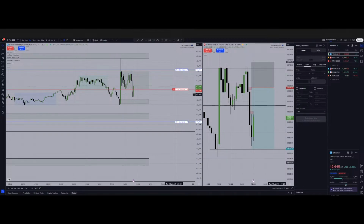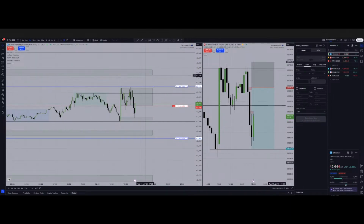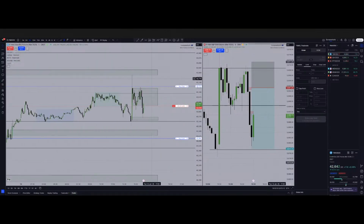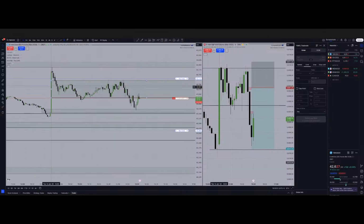This was a bit expected. The bounce back was expected, but due to the FVG in the 4 hours having been tested, I was very optimistic on this one. I am very optimistic on this one. But if I see any confluence which makes me doubt this setup, I would just immediately close it.